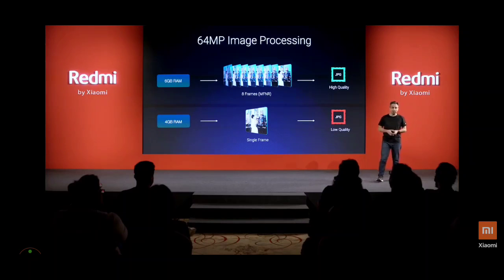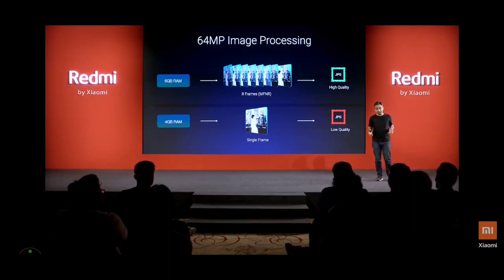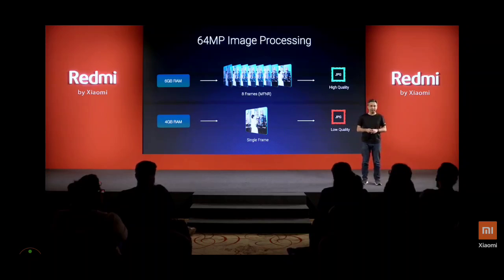Now, when you're buying a 64 MP camera, you expect that magic. And for that, you're limiting it to 6 GB. So the Pro Max, as you would have guessed, will start with only 6 GB of RAM.